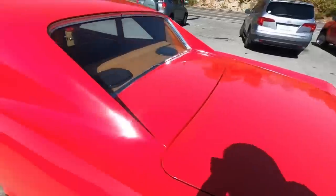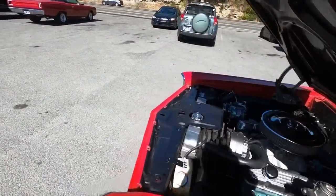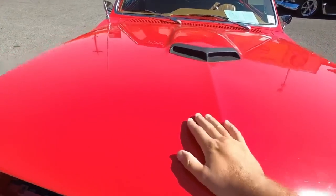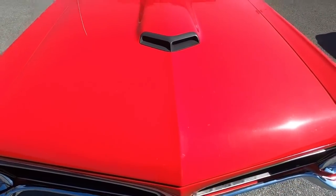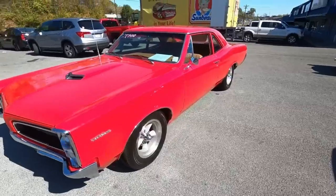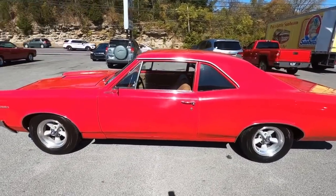Well, I thought that was some debris. Let's go ahead and get this hood shut down. Shuts easy. For now, just sit back and relax. It's about that time. Let's go for a ride.